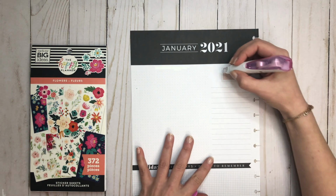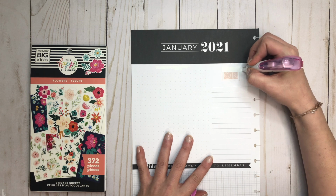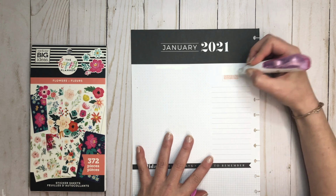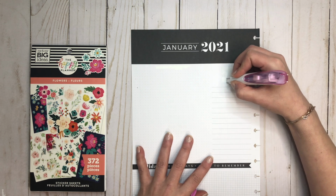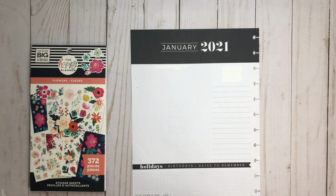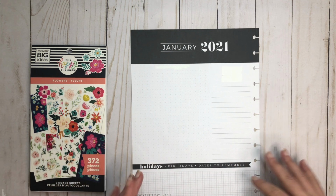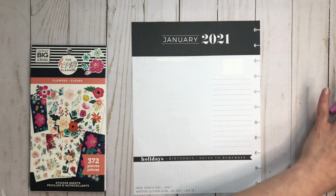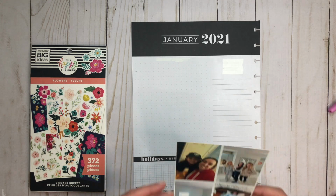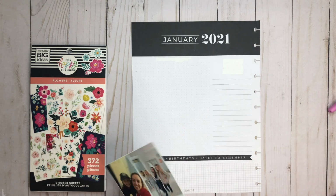Okay, so I'm just using my Paper Mate Dryline Ultra to cover up the couple of things here that make it not completely neutral so that I can sort of do whatever I want with this spread. And I have a couple of thoughts. I did jot down on a piece of paper throughout the month things that were happening that were notable that I'd want to include on this page. And I also printed a couple of photos today at CVS. I printed them bigger than I meant to.